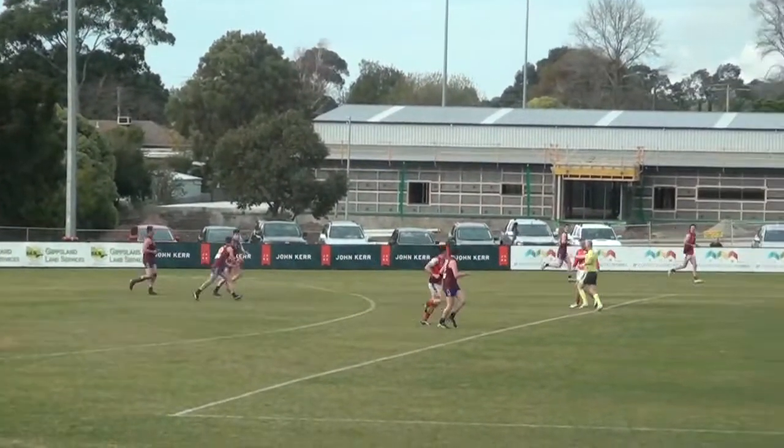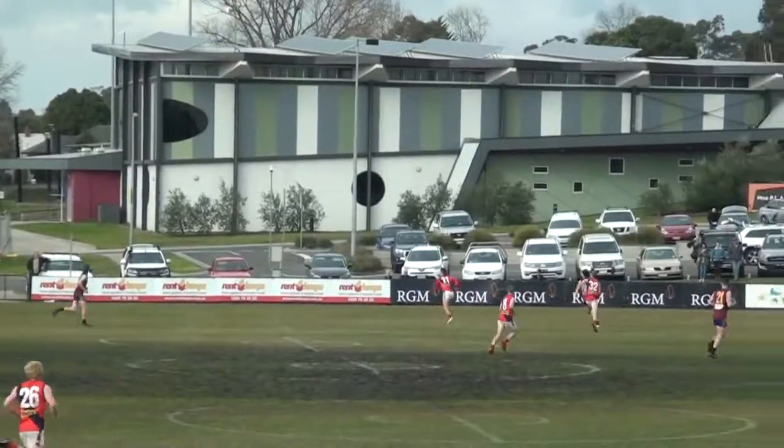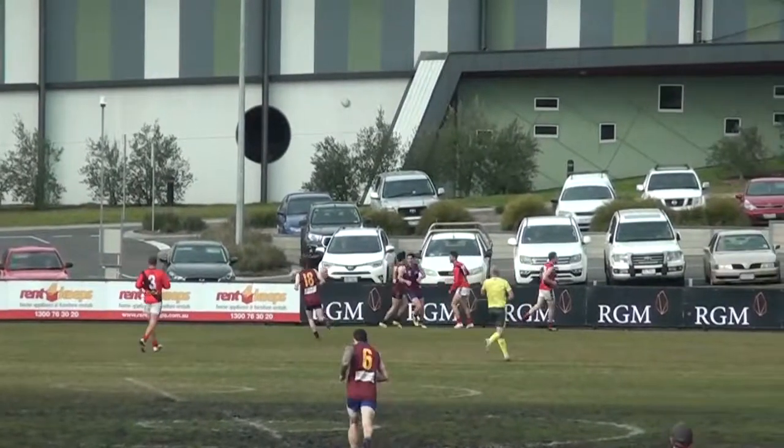Bring the defender out as he's half-back flank again. Tyson Biffin, who quickly ran on. That was Lachlan Reese, I should have mentioned, down that back line area for the Lions.